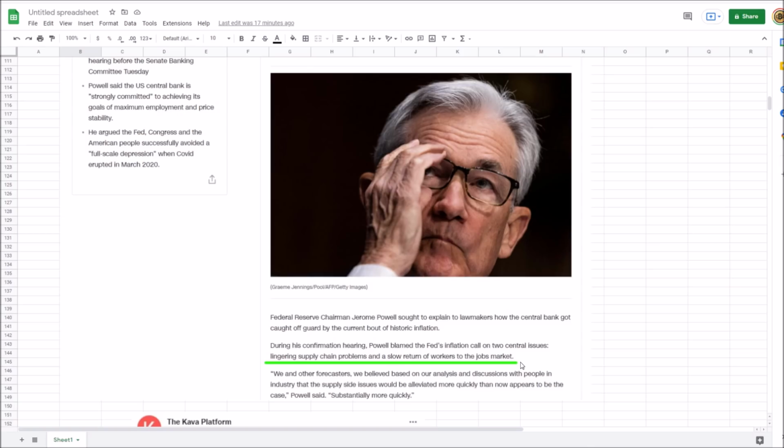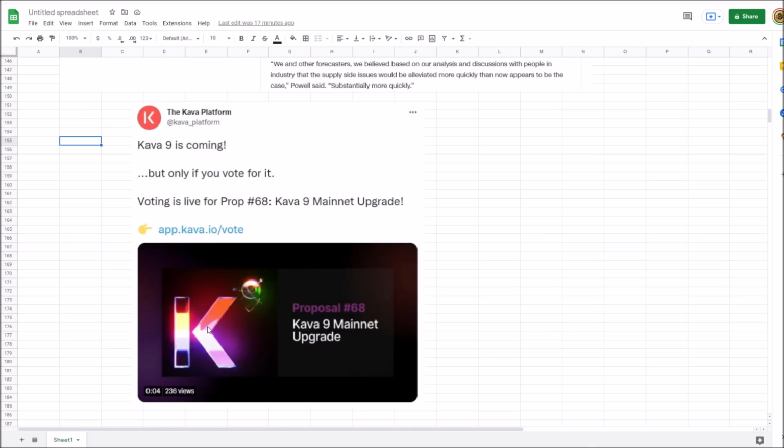What we're going to do is we're going to trade the charts, and every day I'm going to keep you guys updated, and we'll decipher what's going to happen to Bitcoin and traditional markets because we have no choice. We have to watch what's relevant. The SPX has been leading and a good leading indicator for Bitcoin. Kava 9 is coming, so this is good. Kava mainnet upgrade is going to be voted on. So again, Kava, one to watch.